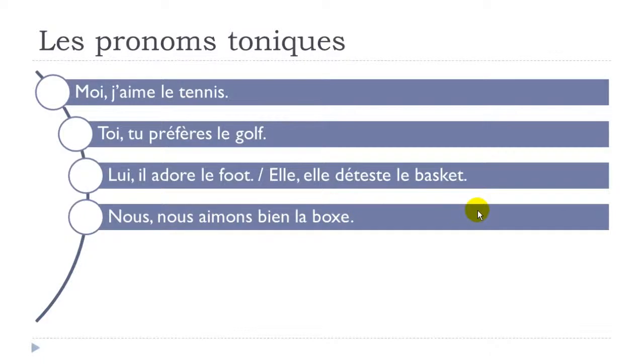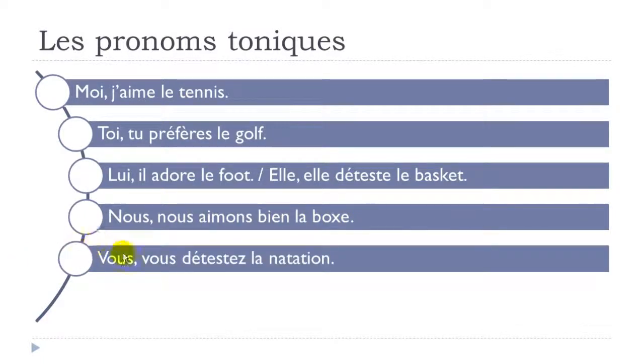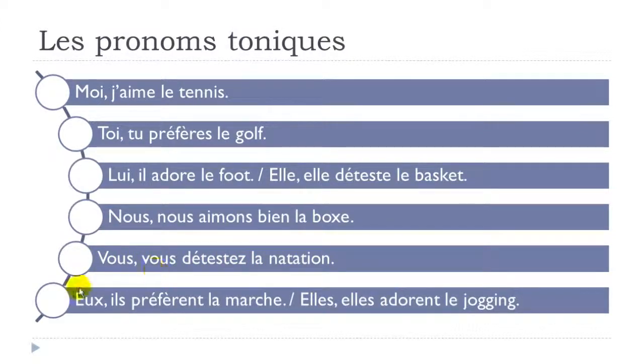Alright, next example. Vous, vous détestez la natation. Natation is coming from nager, to swim, and natation is the substantive form. Vous détestez la natation. And then the two last examples.